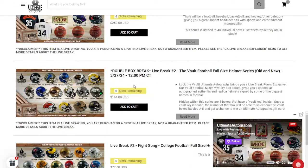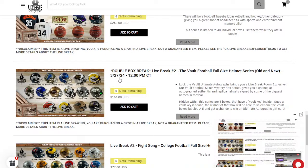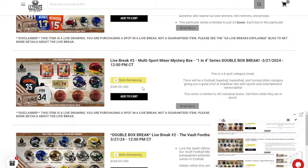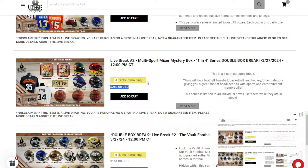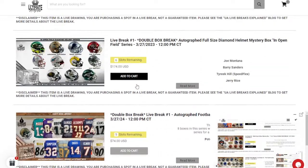So 149 right now. At 2 o'clock, we'll knock out the wheel spin, which is, what was the wheel spin? The 1-4. Actually, we'll do it at 155, unless that 1-4 has some movement. So we'll give you guys until 2 o'clock to fill up the breaks that are close.